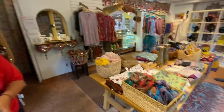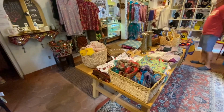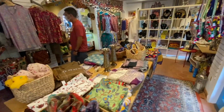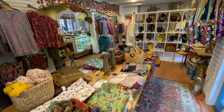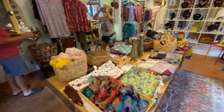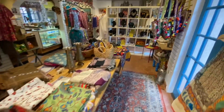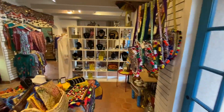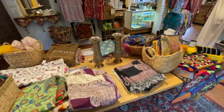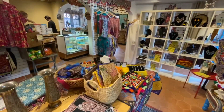This store is pretty cool. It has a collaboration of Indian, Pakistani, Turkish, Persian, and a little bit of American influences all bundled into one shop. You can find chais, coffee, snacks from the Far East, and you can also find some clothes, accessories, jewelry, and materials for home design.